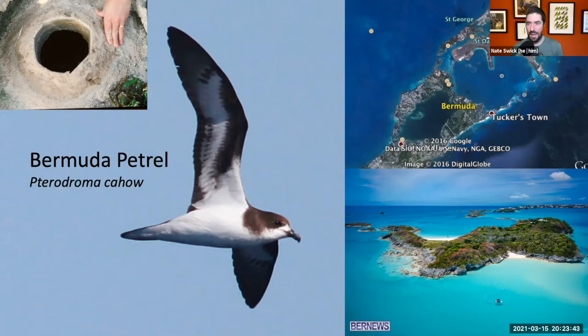So David Wingate grows up to become pretty much the conservation guy. He ends up getting a job with the Bermuda Department of Conservation. He starts doing work with these Bermuda petrels. He finds them, and he ends up making these artificial nest holes for them. You can see it up in the upper left corner. It's essentially a little concrete bunker with a lid on the top that you could lift up and look in there and see the baby Bermuda petrel.